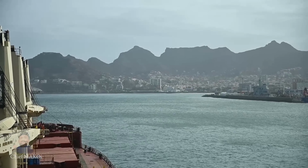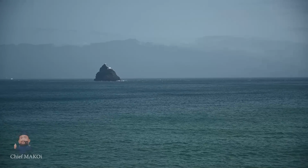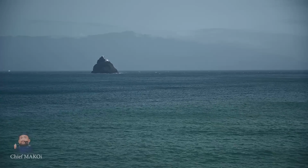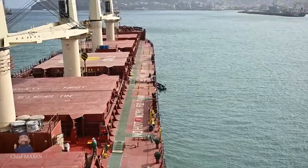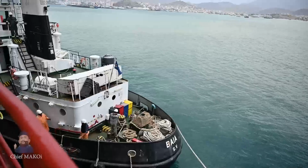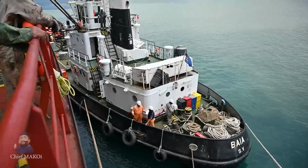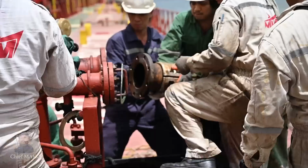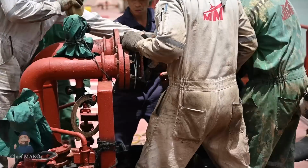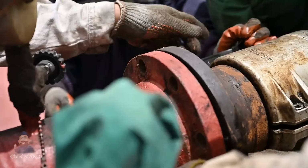It's been a little over a week since we passed through Gibraltar Strait, and we have arrived at Cape Verde for bunkering operations. We didn't take bunkers back in Gibraltar, as is the usual practice, because we didn't have enough space in our fuel tanks back then. Thankfully, that was the case, or I would never have had the chance to visit this island nation.